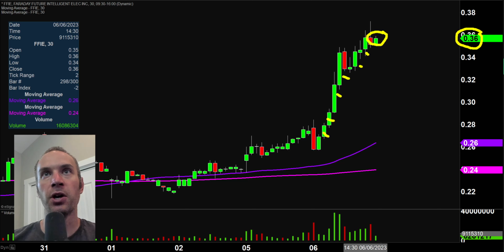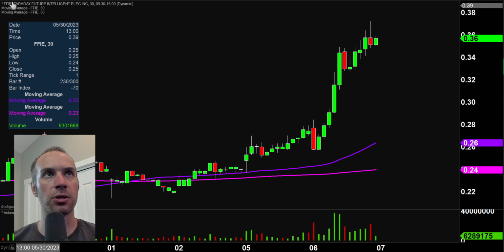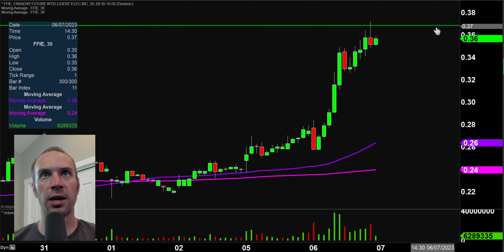So stock number one here, FFIE, penny stock that had a huge day, big explosion in volume and price movement. So you've got to think that a lot of people are watching this one because penny stocks are still relatively popular. So let's map out some levels of support. Then we can talk areas of resistance.